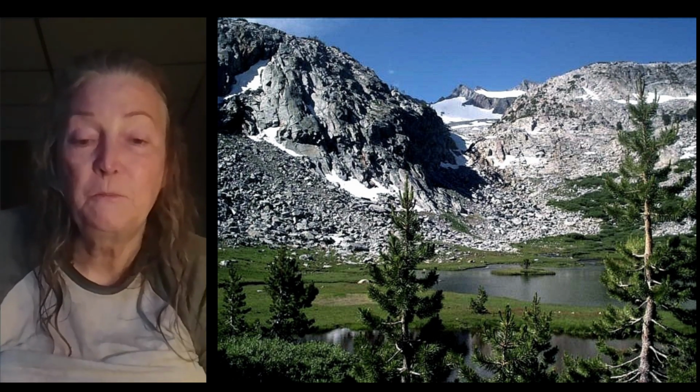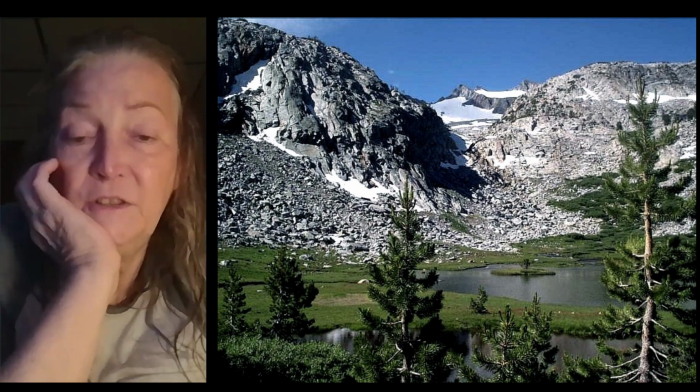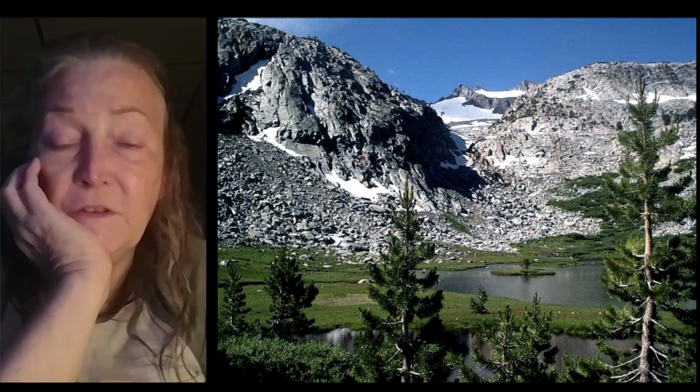This is of Lyell Glacier. It's the lower of two alpine meadows below the glacier, after you've climbed up to the end of Lyell Canyon and then through a series of zigzags to get up to this point. And you can camp there. This was taken during our second trip over this section of the John Muir Trail.